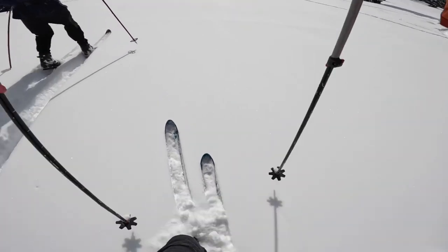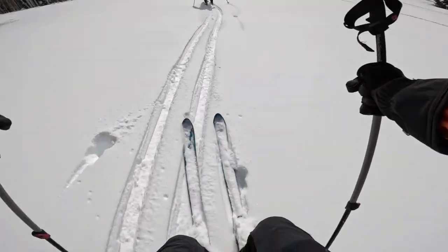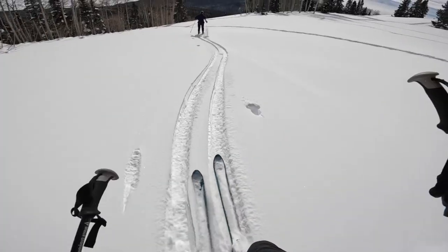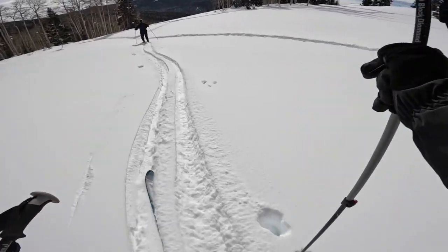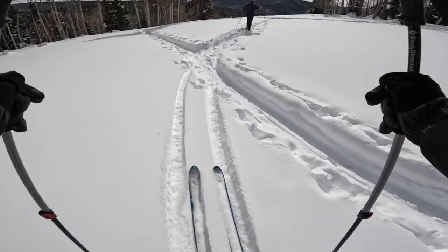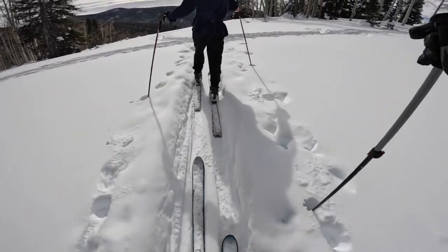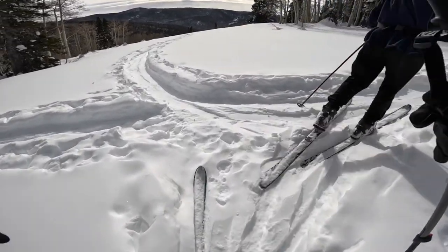The wind's blowing us back uphill. See, I cheated and skied in your tracks. That's why I like the flotation of the animals, is I can get on really gentle slopes and still skin on top of it and up. So I just want to take a quick peek down here.